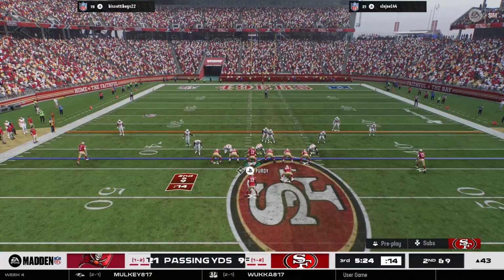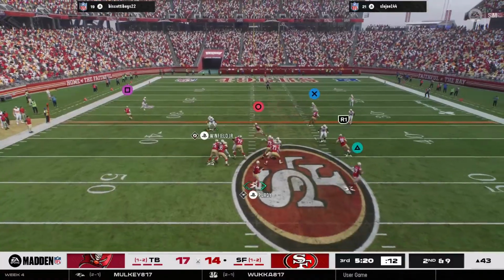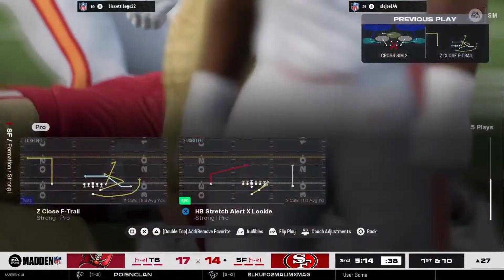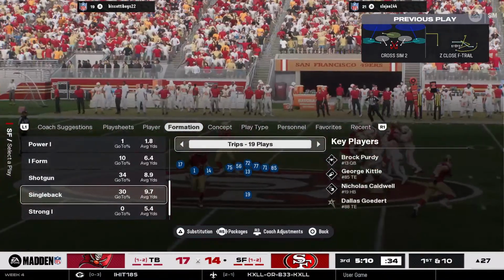Get set, get set. 18! Out. Purdy throwing here. Got it, makes the catch. And he's brought down at about that 27-yard line. It's a great pickup, 16 yards, and now they've got first down.